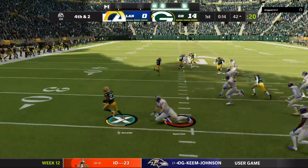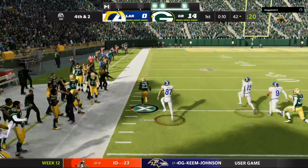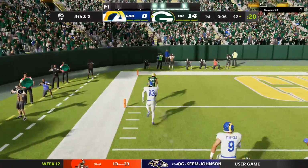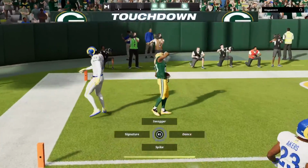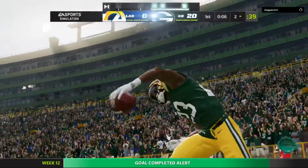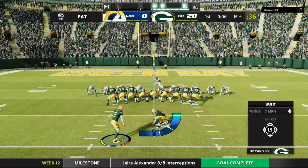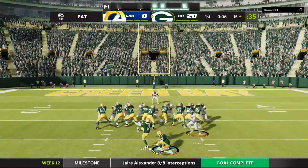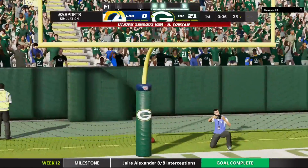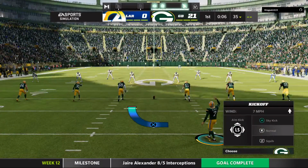Picked off by Jair Alexander. Into the end zone. It's a pick 6 and a Packer touchdown. Partner, what we just saw, that's a great example of a team that was really amped up. They've been playing so well, yet they didn't get overexcited and have a bust on defense and give up a big play. Instead, they created their own big play with a pick 6.